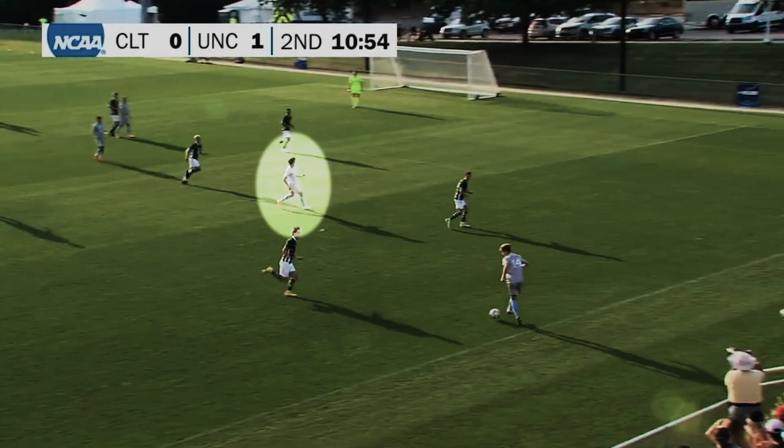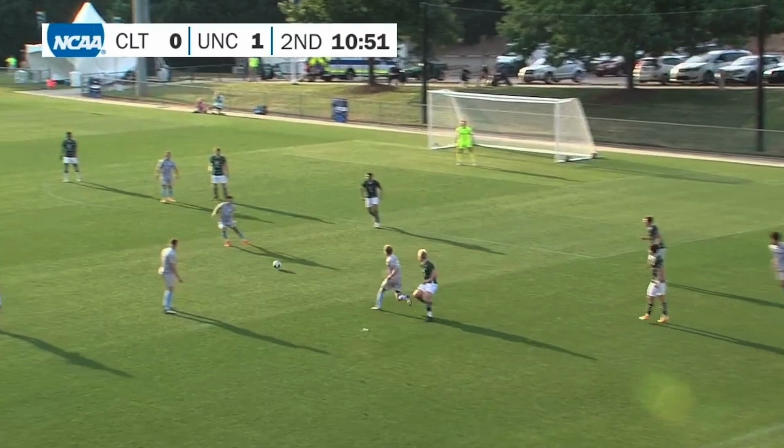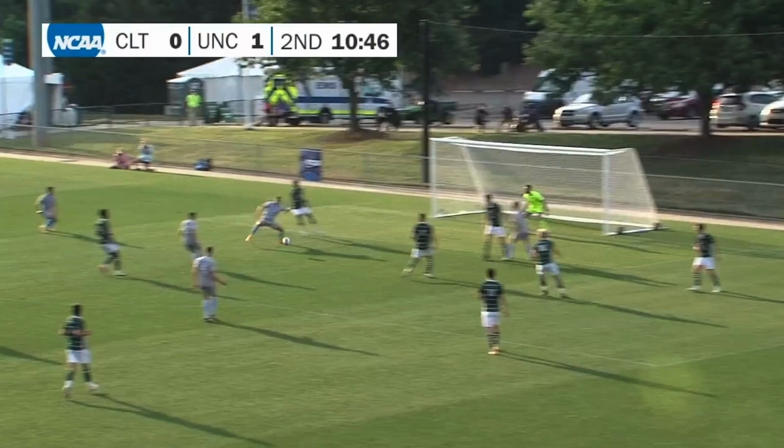Olofsson touched on. Olofsson again toward the middle. Montez Dioko. This is Salas into the middle. Good cross. An opportunity is batted down.